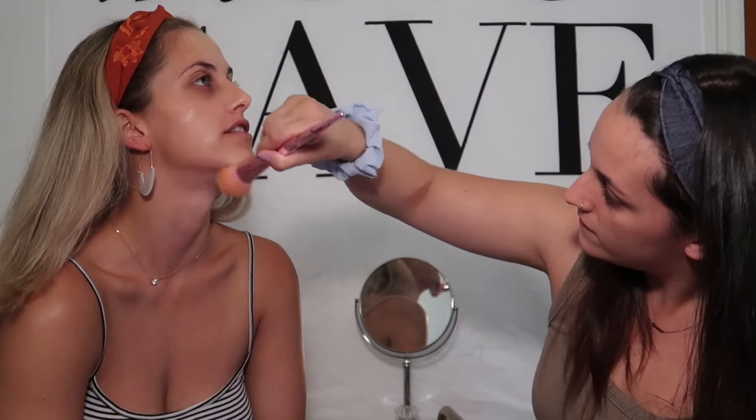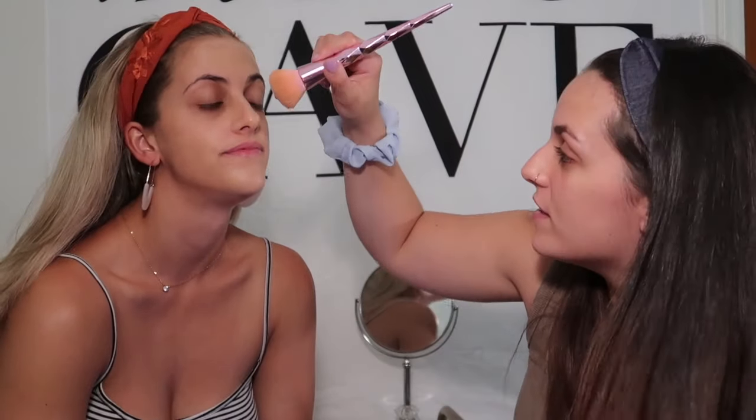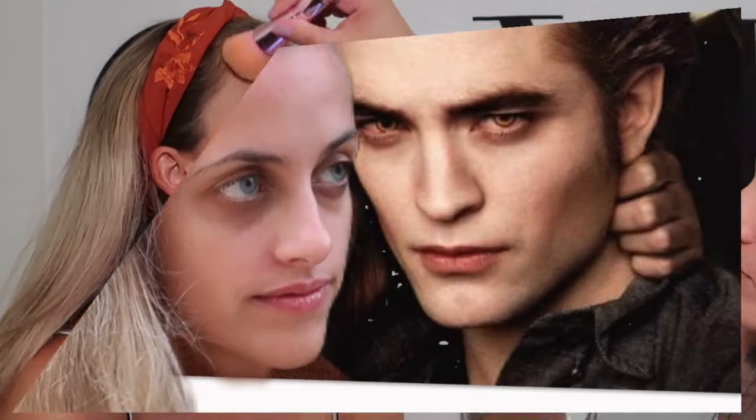Someone asked how the Jeffree Star brushes feel on your face. Phenomenal. Oh my gosh, this is making me pale. I'm going to look like Edward Cullen. I'm fine with that. You know what? We're going with it because I'm a Twilight queen.